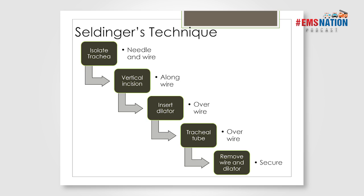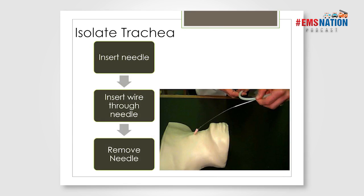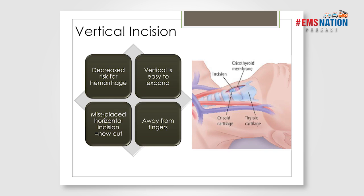available to us. However, it involves a lot of steps that you can see here. You're going to start by isolating the trachea very similarly as we will to needle cricothyrotomy. You're going to insert a needle, but now we are going to use a specialized wire through the needle to put it down into the trachea. We then remove the needle and perform a vertical incision along the length of the needle.